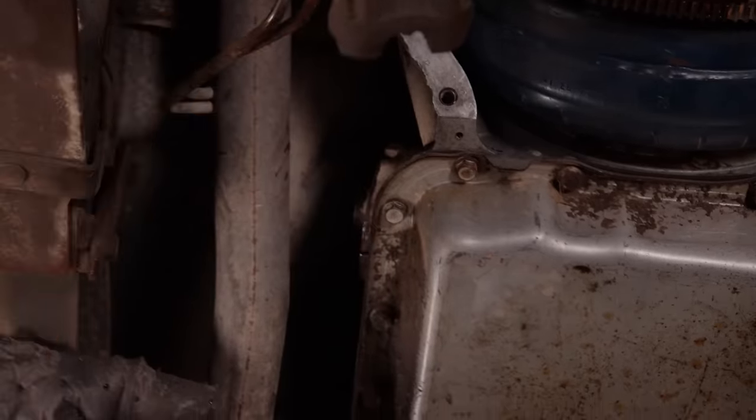Well, now the truck is fully accessorized. It's time to get the lights installed and give this truck a face.